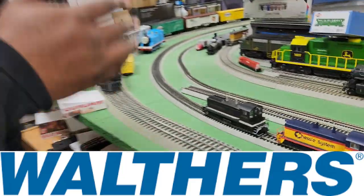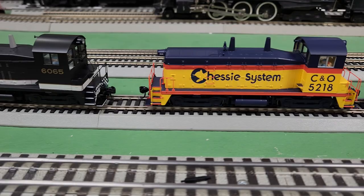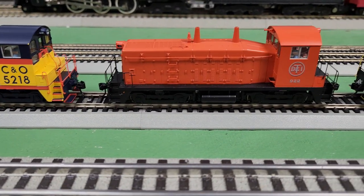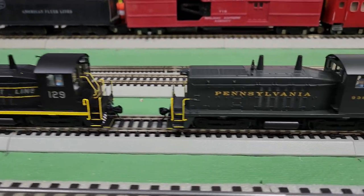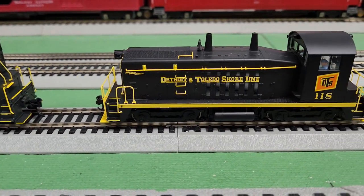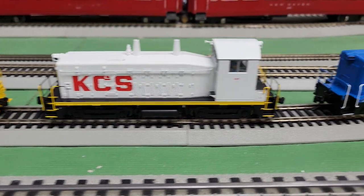If you're looking for some more diesels to switch in your yard or work in industry, we've got you covered. You've got the SW7s here from Walthers Mainline. Just check them out. Here we've got the Southern. We also have the Chessie System, and we've got the DT&I. Got the Seaboard Coast Line, the Pennsylvania, the Detroit and Toledo Shore Line, Kansas City Southern, and everyone's favorite, the Conrail.